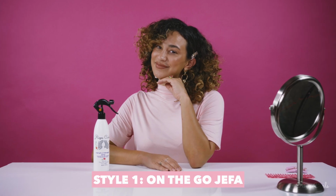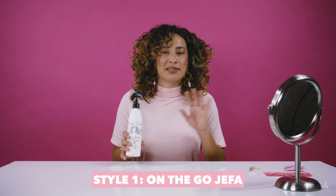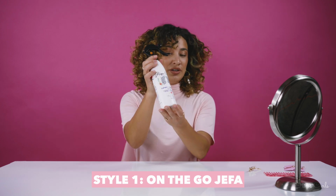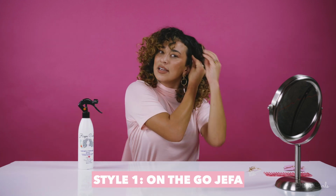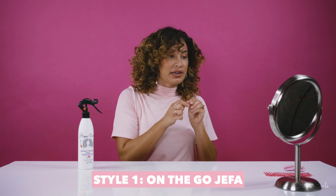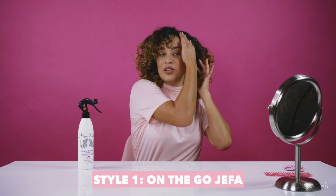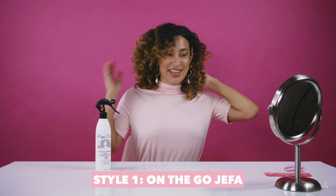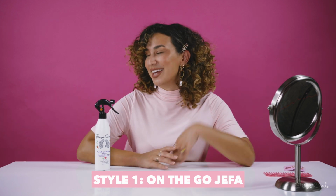Hairstyle number 1. This hairstyle is perfect when you're running late and need a last minute quick hairstyle. I just refresh my curls with the Rizos Curls Refresh and Tangle Spray. And then I just kind of slick one of the sides back, and I pin it back just to kind of get some of the hair out of my face and look a little more polished. Ta-da! Hairstyle 1 is done, and now you're ready for whatever may be thrown at you today.